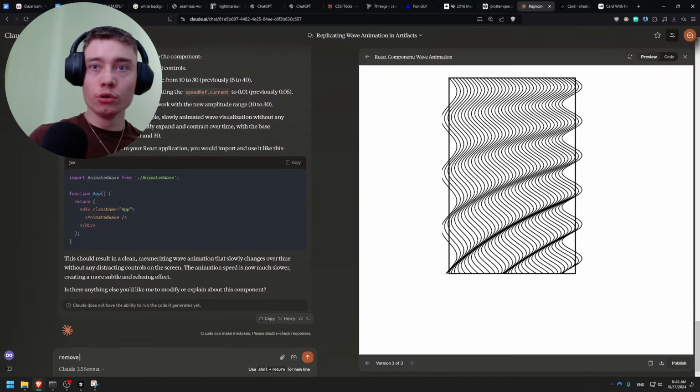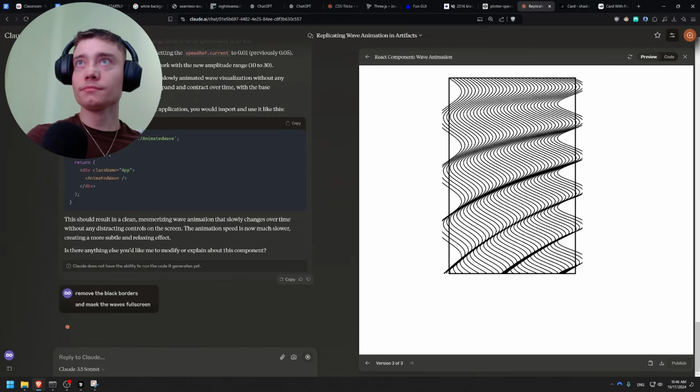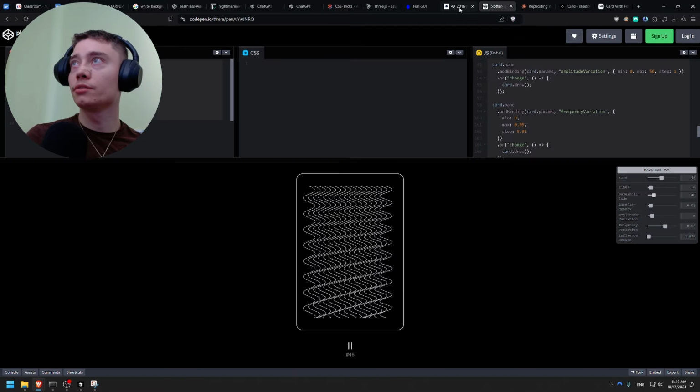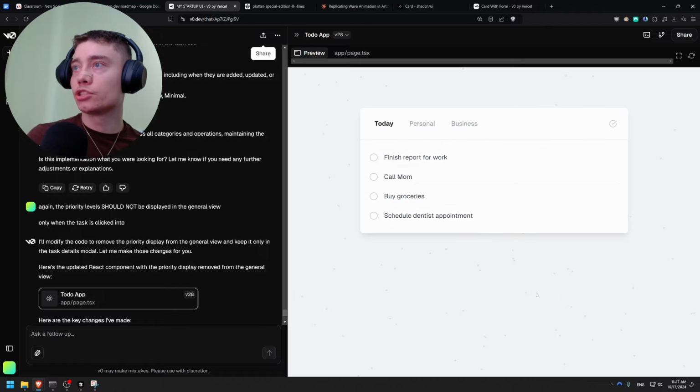Okay, what? Remove the borders. Remove the lag borders and make the waves full screen. I don't know why it's doing this. But I like the fact that Chat CN UI is. We have way too many. Okay, what did we change? So the priorities are only visible right here. Why was it lagging like that? The minimal priority, scheduled dentist appointment, boom, and it's sorted. Buy groceries, top priority, update, it is sorted. Even if I check it off, does it return? Yes. Let's say a medium one, okay. Does it return to the correct spot? Yes, I guess it's medium 2, right?